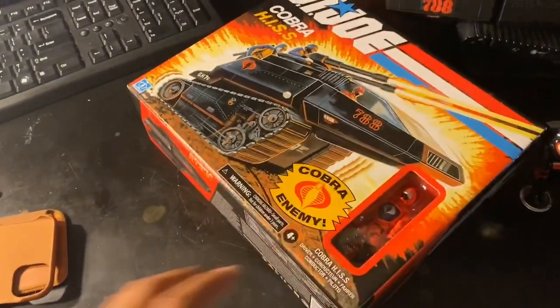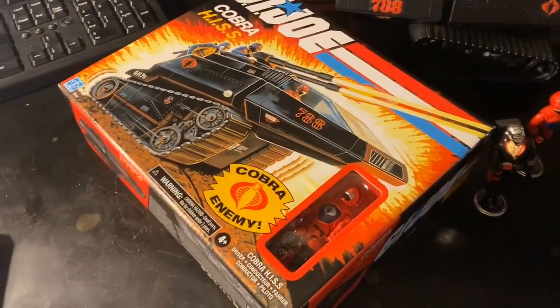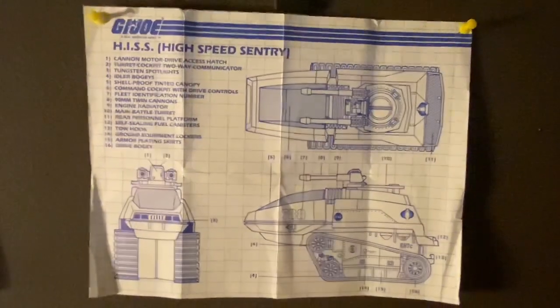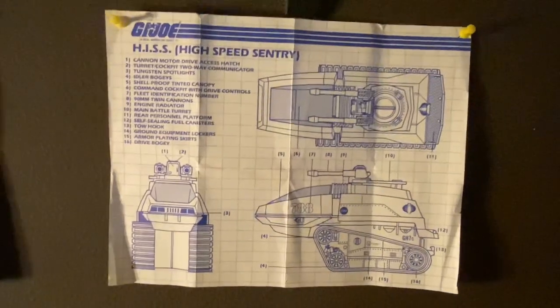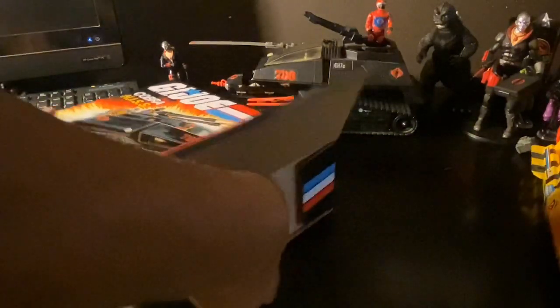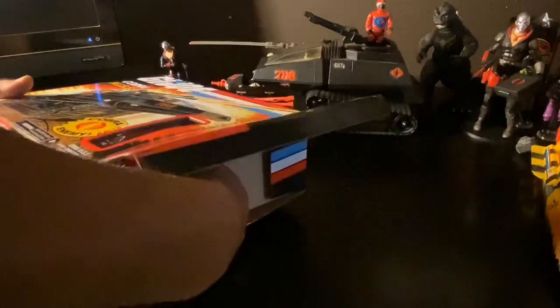So let's crack this thing open. Oh, another thing to point out is I actually have the '83 blueprints, so we will get to compare that as well with the modern version of them. All right, so now we broke the seal. Oh, wow.